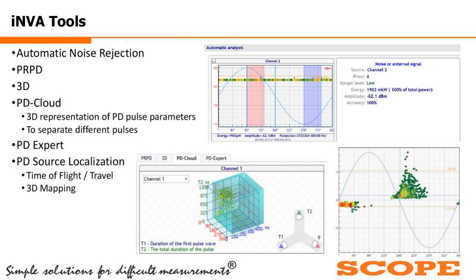Now, the various analytical tools that come with this particular product are, first, automatic noise rejection, as I showed you here and also discussed in the earlier slide. Then comes your PRPD, phase resolved partial discharge, which is suggested by IEC 60270. Then comes your three-dimensional view. In PRPD, as you can see over here, you are doing the two-dimensional measurement. That is on the basis of the phase, that is the 0 to 360-degree phase of your system voltage. What is the magnitude of partial discharges, or where exactly are they lying in the phase?